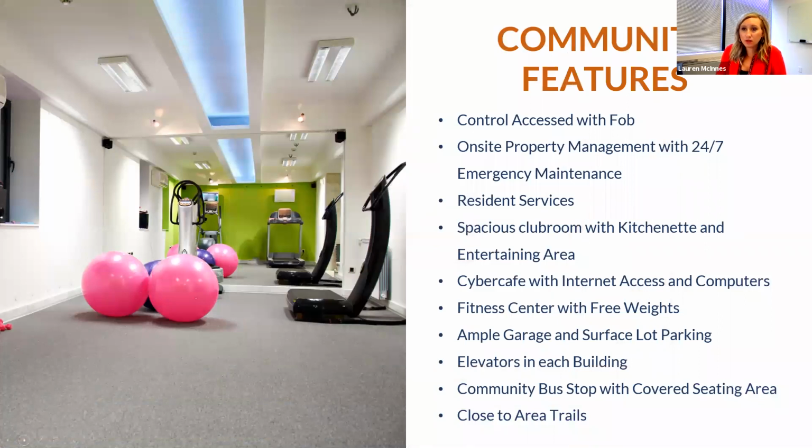The community is a controlled access building that is controlled by the FOB. We have on-site property management with 24/7 emergency maintenance, resident services provided by CLRS, a spacious clubroom with kitchenette and entertaining area, a cyber cafe with internet access and computers, a fitness center with free weights and some cardio machines, ample garage parking and surface lot parking.